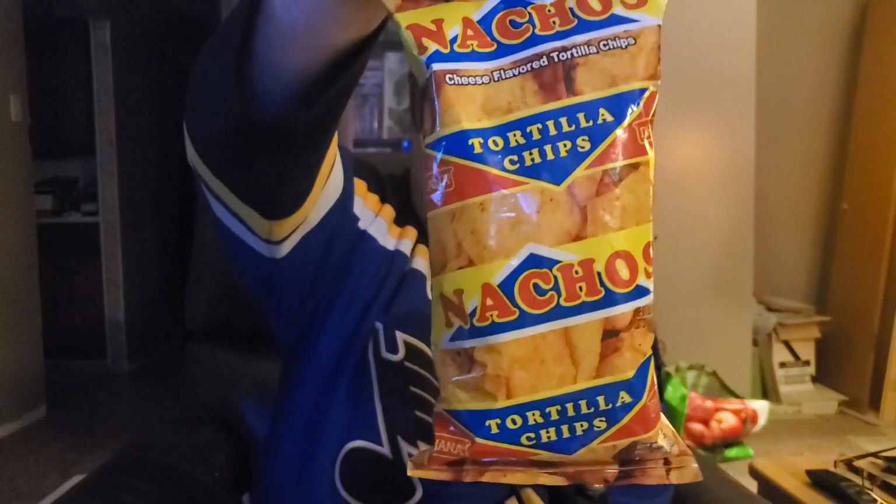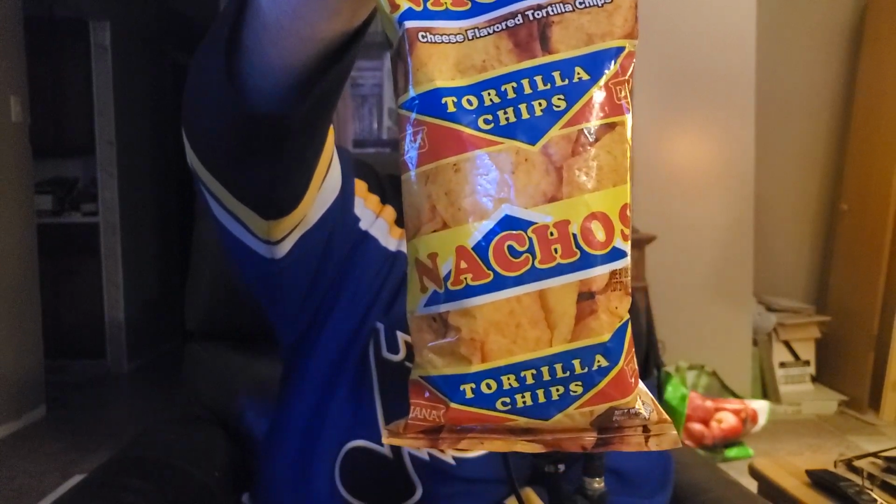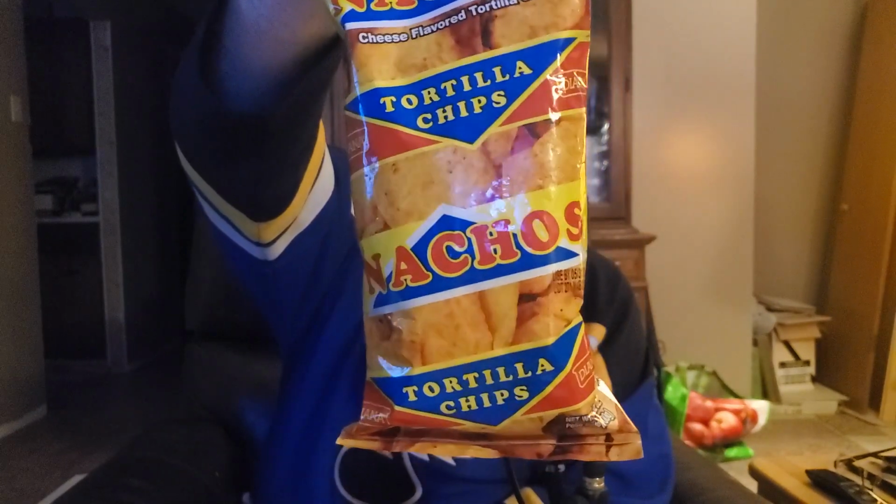They're kind of a cross between a small handheld bag and a bit of a bigger one. Maybe this is about the size of a bag of Lay's chips or a bag of Doritos. So we're gonna start with the cheese flavored nachos. Well, they smell nice.